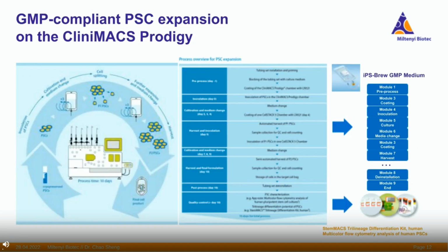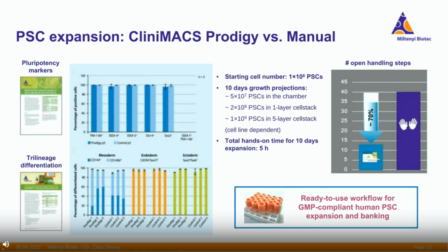By applying this IPS BlueGMP medium on the closed and automated Climax Prodigy adherent cell culture process, the users can now choose and combine these different modules to automate all these complex handling steps. For example, coating, PSC inoculation, medium change, and harvesting, etc. We have also performed side-by-side comparisons between manual and Climax Prodigy-based PSC expansion using our reaffinity recombinant antibodies and the StemX trilineage differentiation kit. Looking at the expression levels of the potency markers and the trilineage differentiation potentials, these two groups, the Climax Prodigy versus manual control, give rise to very comparable results.